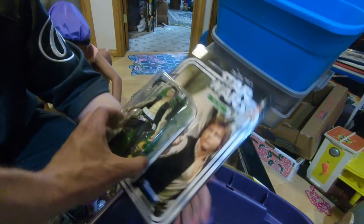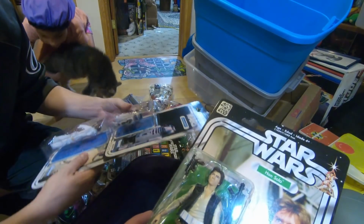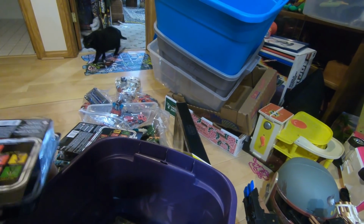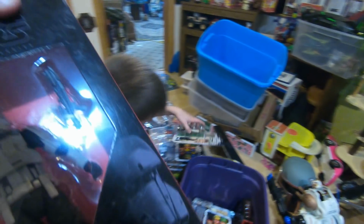Yeah, these are an homage to the old school ones. What are they called? 40th anniversary? Yep, 40th anniversary. Looks like the whole series one.